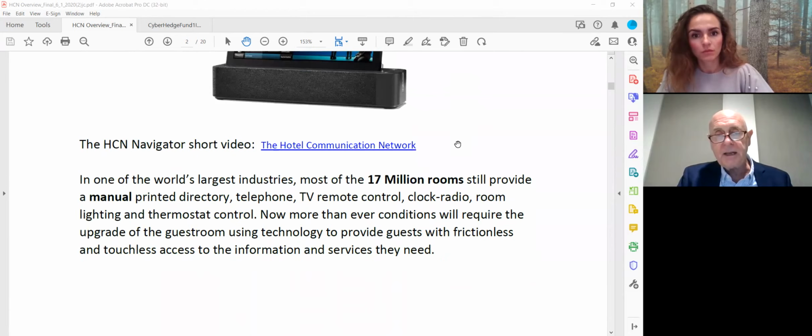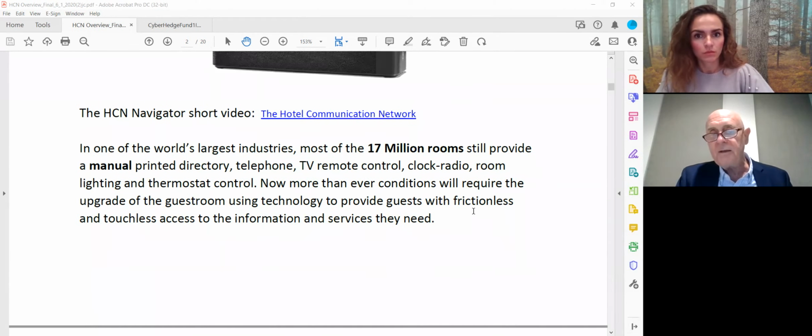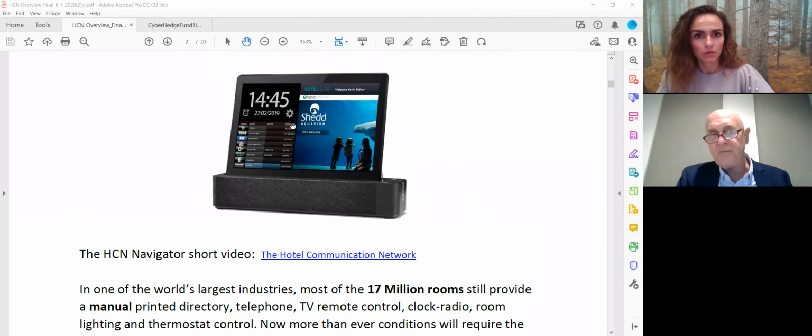So then it talked about how they're right now one of the world's largest industries. Most of the 17 million rooms still provide a manual printed directory, telephone, TV, remote control, clock, radio, room lighting, and thermostat control. We've combined and put everything into our software technology. It's in a touchpad that you can pick up and carry with you, even sitting in bed ordering.